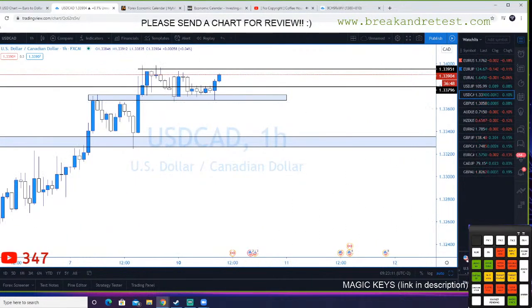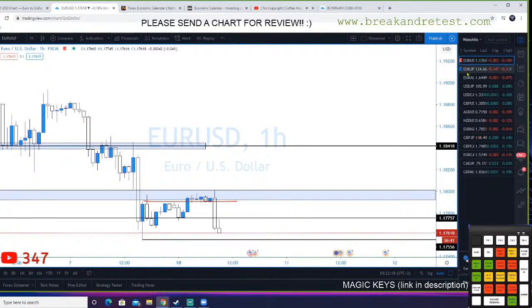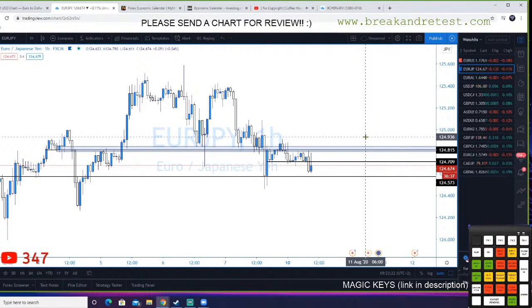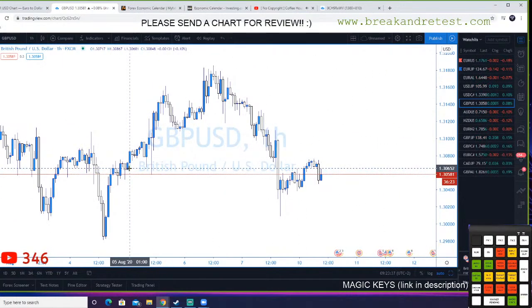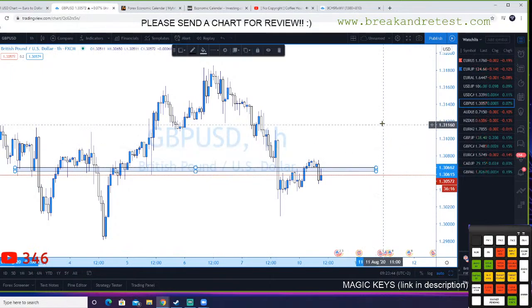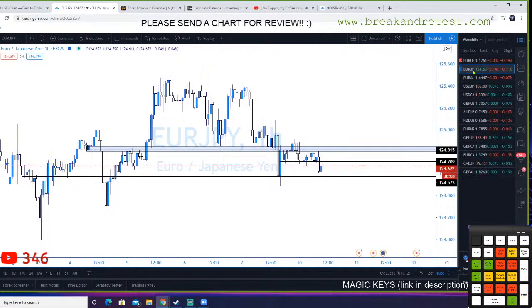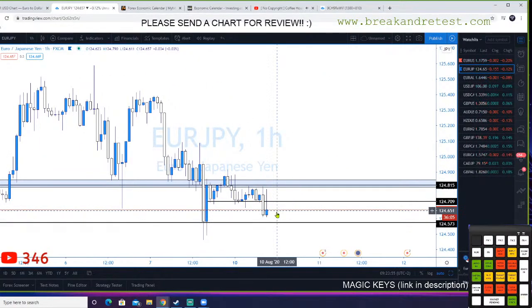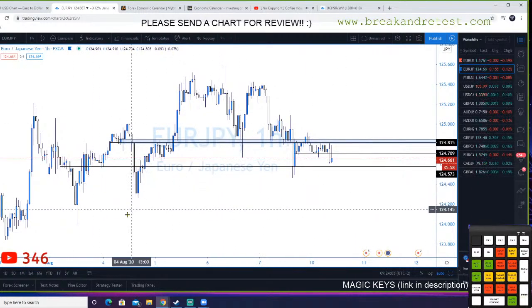USD CAD didn't give us a retest. Aussie dollar is gone. Euro USD is gone. EJ is pushing down now. GU is now at the retest. I don't think GU has a very good setup. I mean, yeah, we have a small zone here, but I don't trust it. I need a better setup. Okay, if EJ turns bearish, then game over. It's gonna continue down.